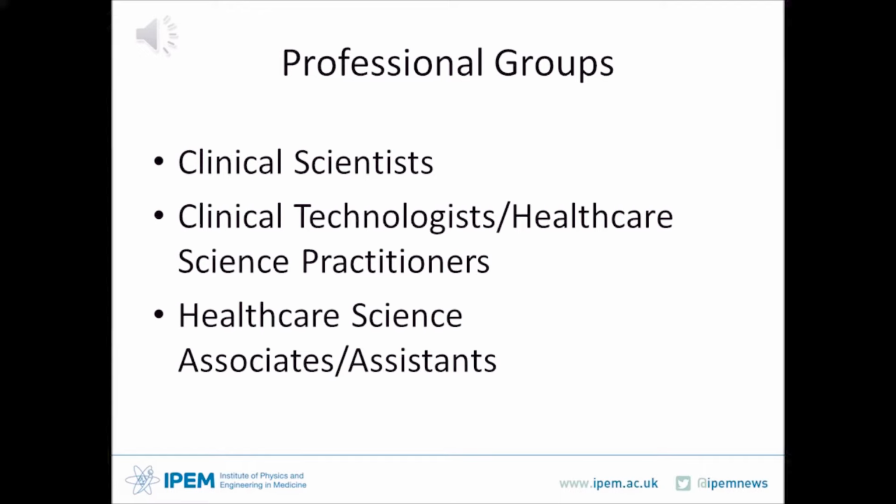Within the UK, there are three main groups of professionals that work in the field of clinical engineering. These are clinical scientists, clinical technologists or healthcare science practitioners, and healthcare science associates and assistants. There may be others, however, these are the main areas and make up a significant portion of the workforce within clinical engineering departments within the UK, with clinical technologists or healthcare science practitioners making up the majority. When talking about professional registration, this mainly applies to clinical scientists and clinical technologists or healthcare science practitioners.